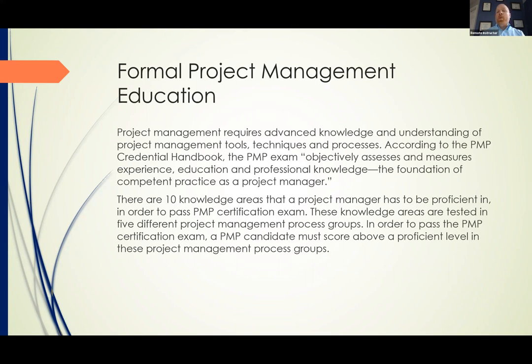So let's discuss formal project management education. Project management requires advanced knowledge and understanding of project management tools, techniques, and processes. According to the PMP Credential Handbook, the PMP exam, quote, objectively assesses and measures experience, education, and professional knowledge, the foundation of competent practice as a project manager, unquote.